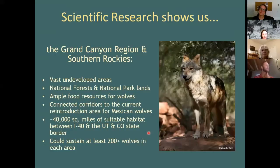And there's been, over the last 20 years, a body of scientific literature that's been published showing that the Grand Canyon region and the Southern Rockies are excellent wolf habitats. So there's vast undeveloped areas. There's public land in both national forests and national park lands. There are ample food resources, such as elk and deer, for the wolves to eat. They are connected through corridors to the current reintroduction area.